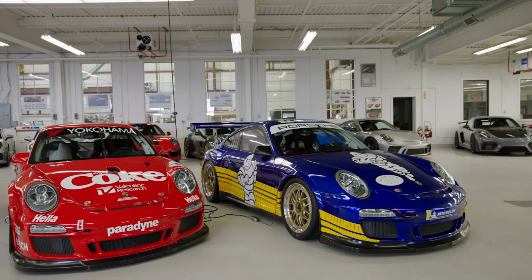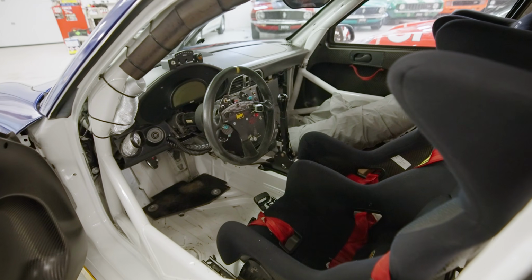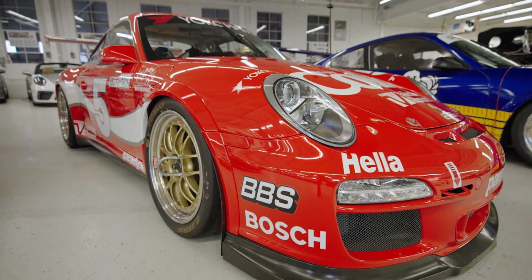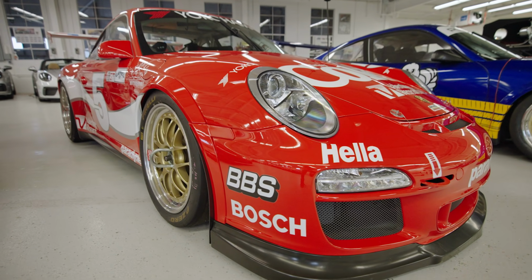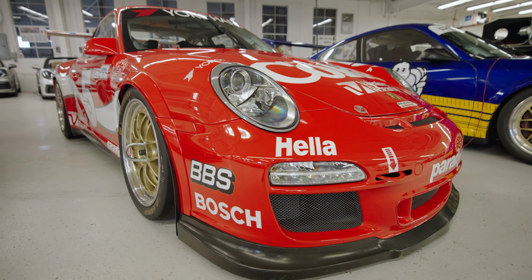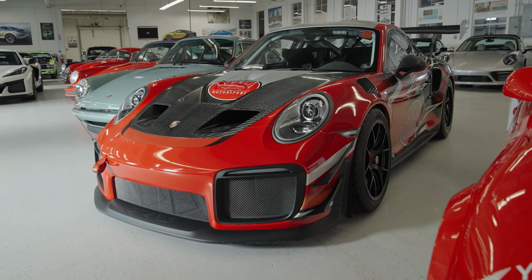Now the Cup cars are on another level. These are true race cars essentially, and require a lot more, having a team to take care of them and prep them and have them ready to go for you on the track, versus the Club Sport, which is just turn the key and go.